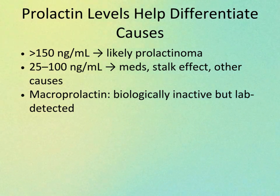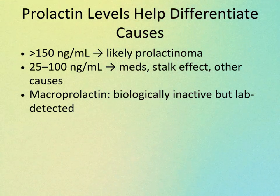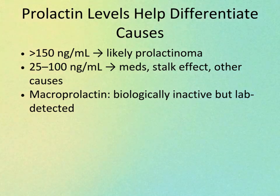Also, be aware of macroprolactin, a biologically inactive 150 kDa form. It shows up in lab tests as elevated but doesn't cause symptoms. You can test for it with polyethylene glycol precipitation.